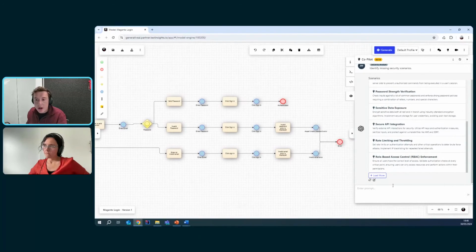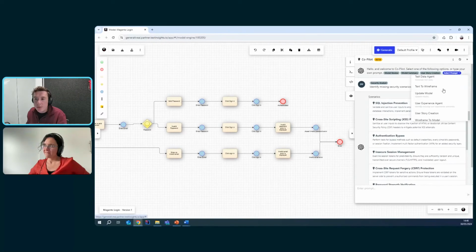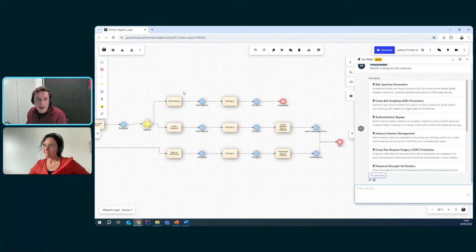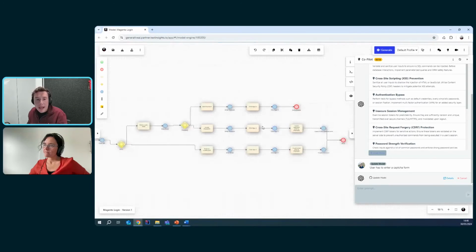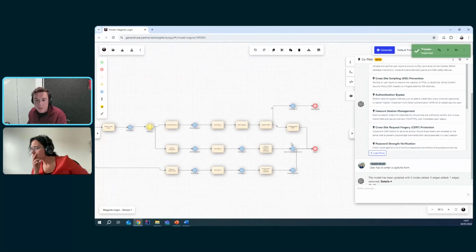I can also come in here and ask the co-pilot to improve my model for me. I could say, this is the login system as it exists today, and I want you to add the capability that the user has to enter a captcha form. So we're doing some kind of user verification now as part of our user authentication process. My AI is going to take the model we have today, given this new requirement, and try to update my model for me. It'll go off and perform that, hopefully come back and add that into my model. So here we go.